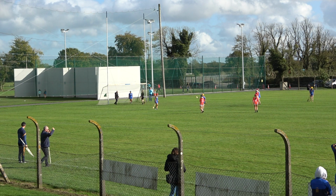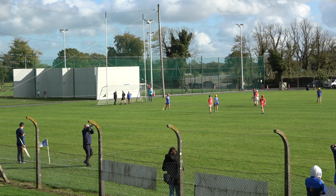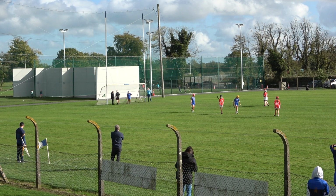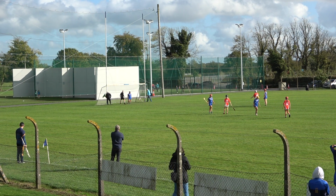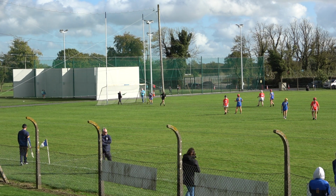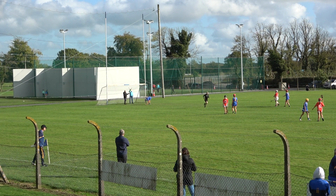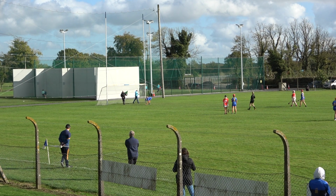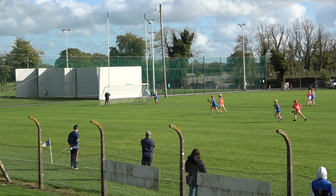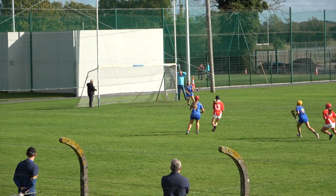Referee Niall is going in to have a word with the umpire. I didn't see any problem there. Kira, the keeper, blocked it down, ran in after it. Absolutely no problem with that. And he's disallowing it, actually. Pauline's very unlucky there. Kira, the keeper, blocked that ball out, Pauline following in with the left hand. That's the wrong decision now by the officials there. That definitely was a goal for Trim.